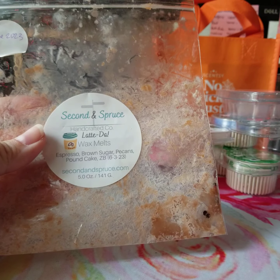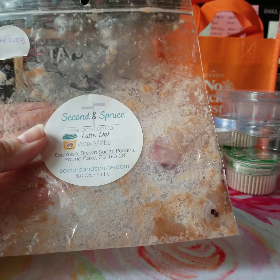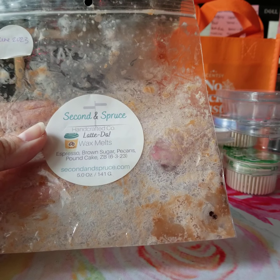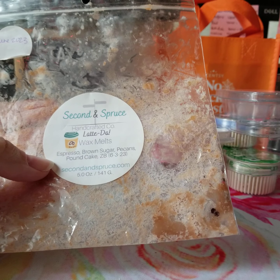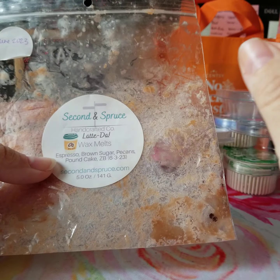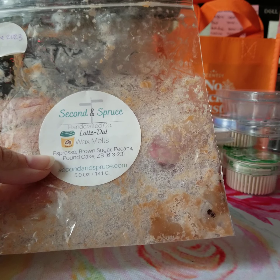For me, I got not the single notes of brown sugar and pecans. To me, it was like an espresso with pralines, which is a southern candy made from pecans and brown sugar and butter and all the delicious things. It's kind of salty too. So good. The pound cake and zucchini bread just were in the background and gave it some depth.